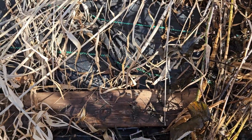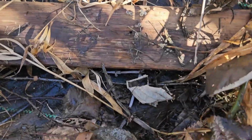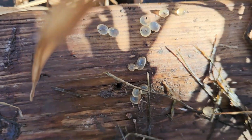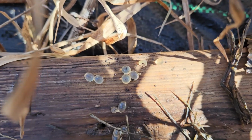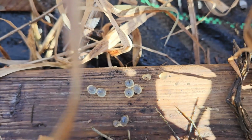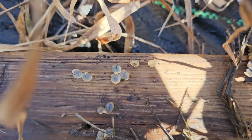I keep finding cool things to show you guys as I start cleaning up here. I moved some more tarps here. Wasn't anything too interesting, but I do got these guys, which I think are probably just snail eggs or something like that. I'll put them into iNaturalist and see if it comes up with anything more specific. If so, I'll put it in an annotation below. But they look pretty cool.